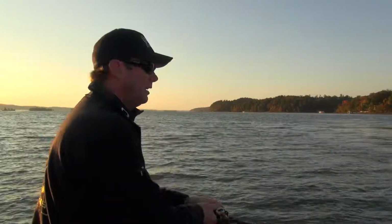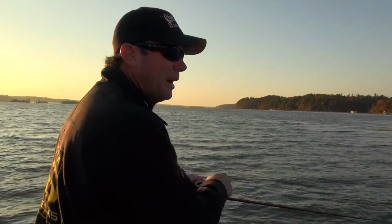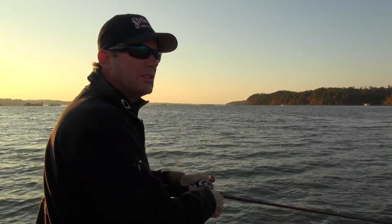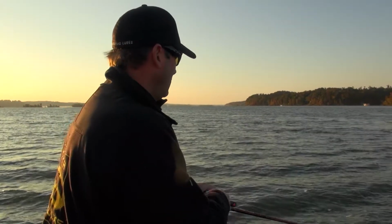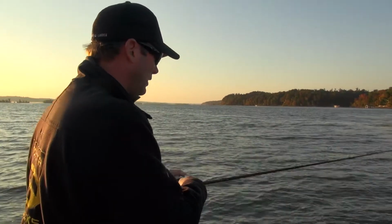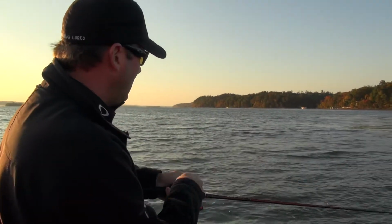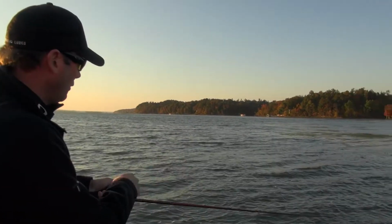To me, when you see conditions like this, it makes you think, hey, what are my options? What are the best choices that I've got to try to get these fish to bite? It's first thing in the morning, the light's low, got good wind blowing. Right here, I got wind blowing right on a point of grass. It's just perfect for a spinnerbait.